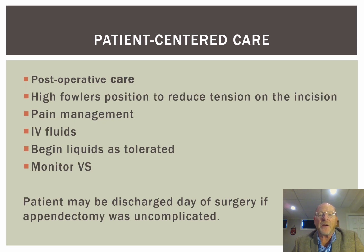All right, post-operative care for post-surgery for an appendicitis. Now it is not low Fowler's, but high Fowler's. Let's think about that. If you have an abdominal incision, and you lower the head of the bed flat, the more you lower that head, the more stretched the stomach is going to be, the more tension is going to be on that incision. So post-operatively, we want to keep that patient in a high Fowler's position, so we're not stretching and putting tension on the incision by lowering them down.